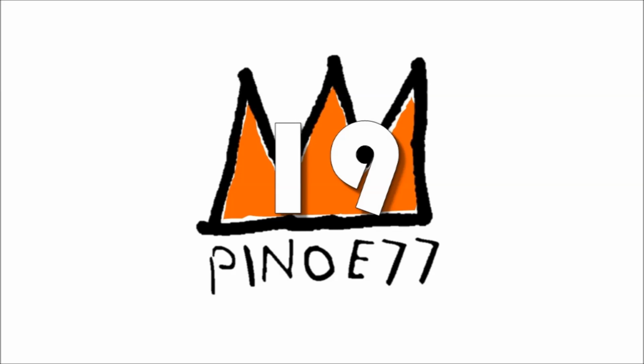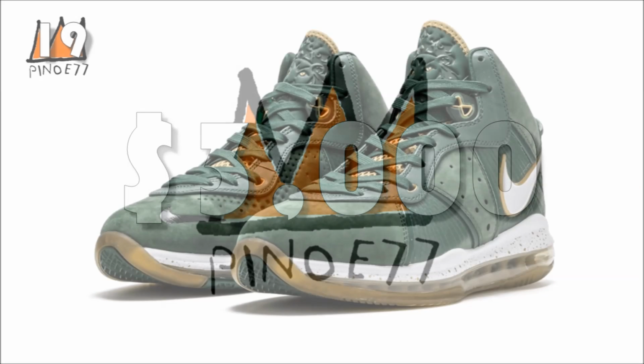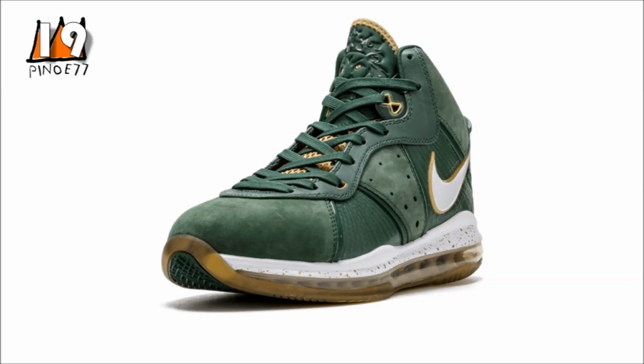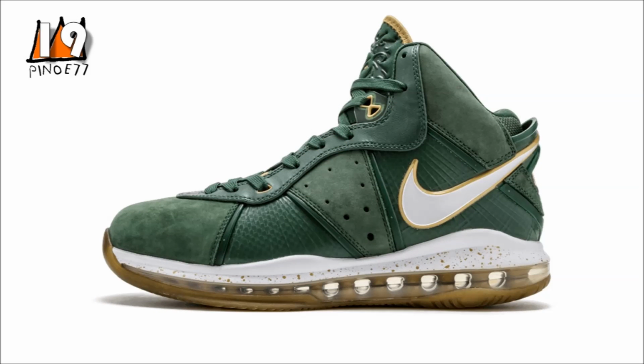The next pair, coming in at number 19, also has a resale price of $3,000, and this time it's the Nike LeBron 8 SVSM. It's typical for LeBron to create exclusive PEs for his old high school, St. Vincent St. Mary's, and this pair is one of the rarest of the bunch, coming in a forest green and gold colorway with white detailing, branding, and the word Irish on the heels. I like it, and I like when players give back to their old schools, so even though I wouldn't pay $3,000 for this shoe, I like what LeBron did.